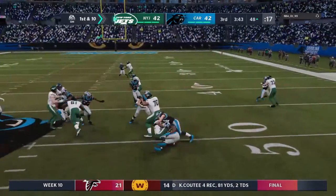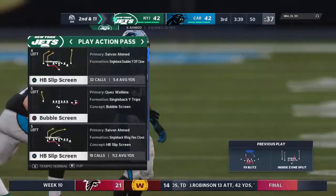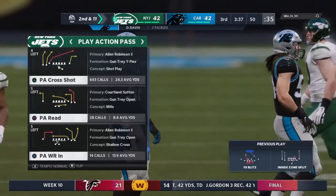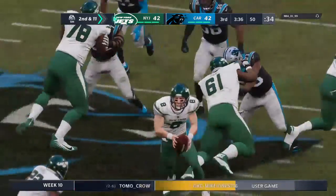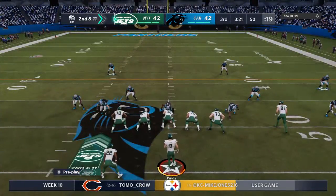Now a handoff here to his running back. And not able to break away this time as they're going to stop him right around the line of scrimmage. They'll lose a yard there, and it's 2nd and 11. Moving backwards on 1st down, never a good thing. What does that do for the mindset on 2nd down?